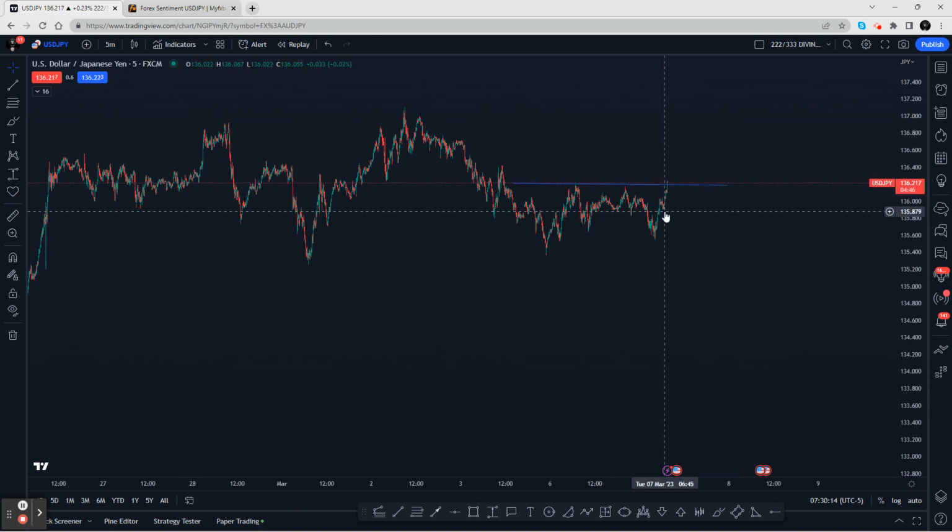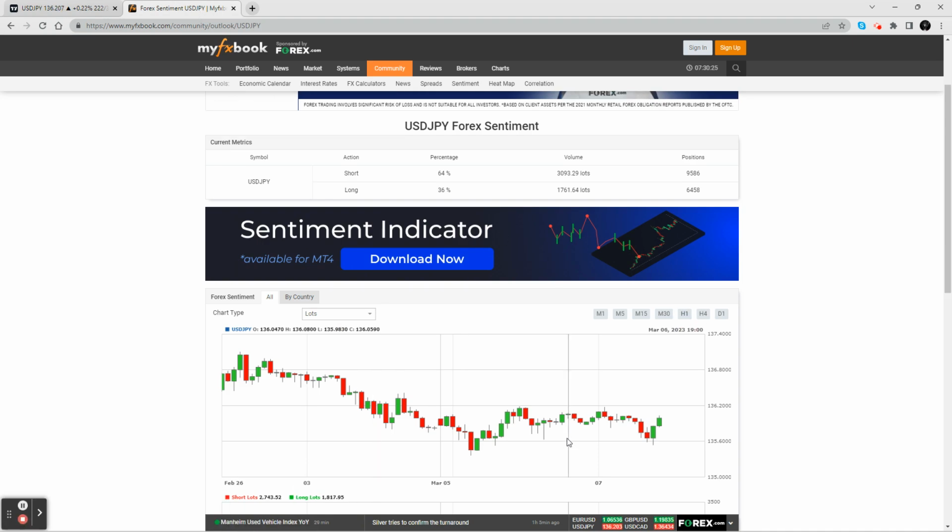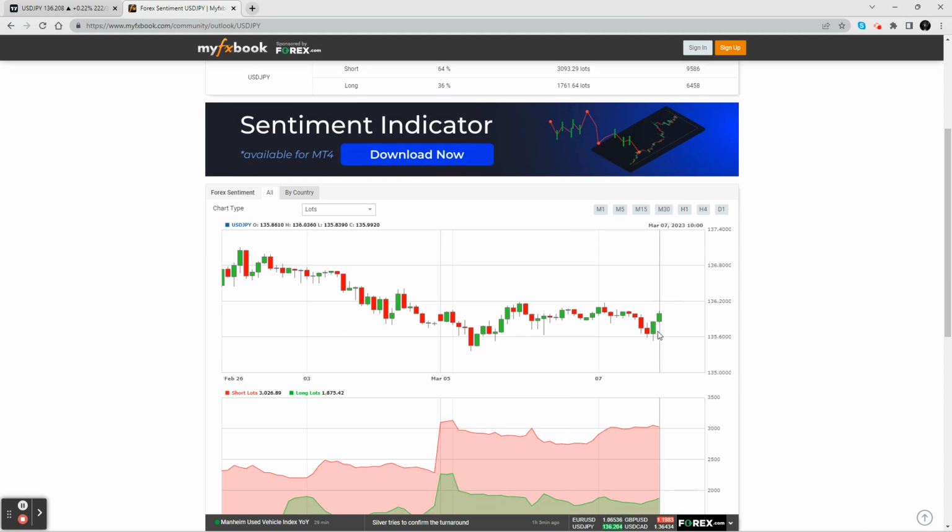I was looking at the US dollar Japanese yen on the 5 minute chart. When I came into the market, we were right here around 6:30 this morning, and I wanted to go check out the sentiment. At the time, we're going to look at the 1 hour, it was over 3,000. If you look over here for the shorts, there were 3,026 shorts in the market and only 1,875 longs.